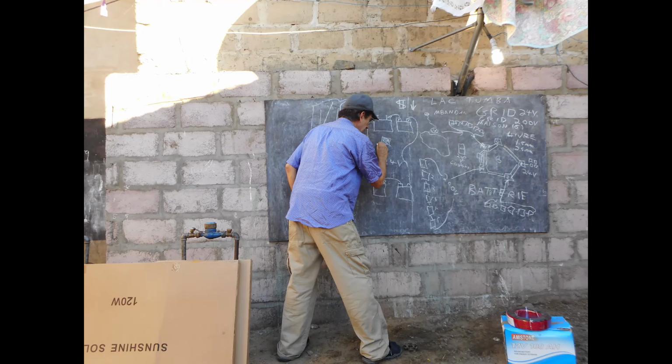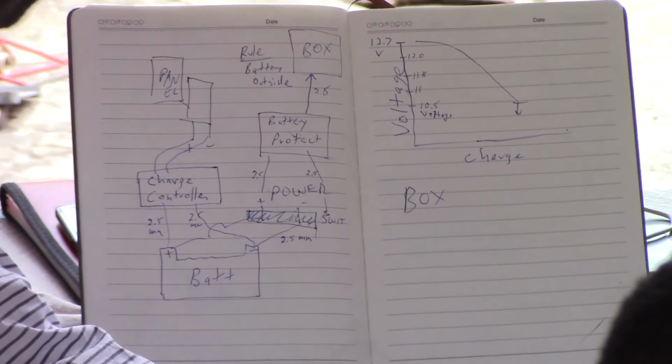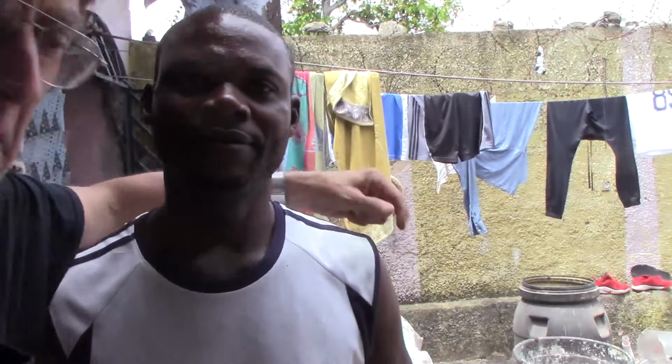I trained a group of 6 guys in their family compound in Kinshasa. This is my good buddy. We're working together to make the world safe for electricity again.